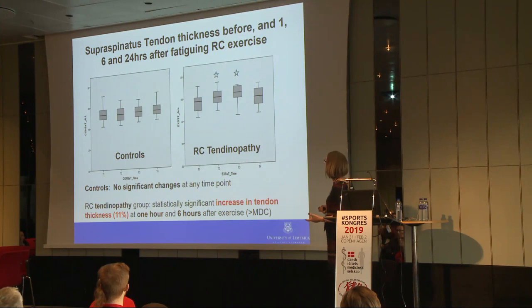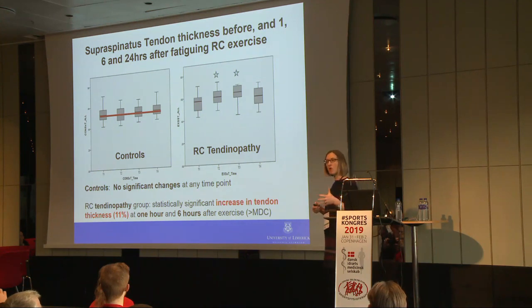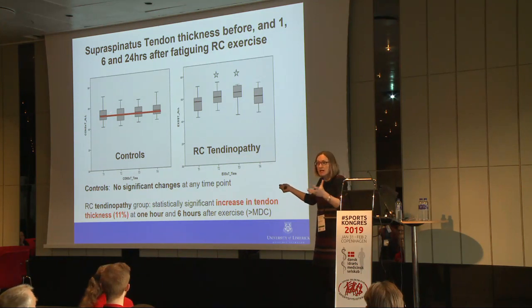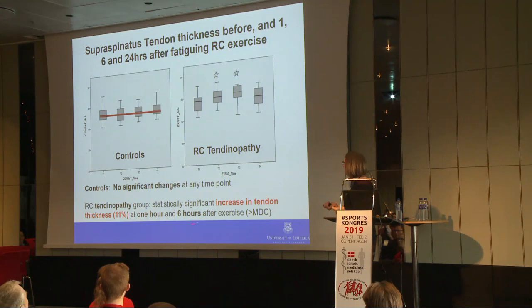Okay, now I'll present the data for the supraspinatus tendon thickness, obviously measured concurrently. The controls had no significant changes in their supraspinatus tendon thickness at any time point. Remembering back to the Achilles data, which suggested that in a normal tendon exposed to this type of exercise you should get a slight reduction in tendon thickness, we did see a slight reduction, but it wasn't statistically significant. It was a very small reduction, and it wasn't greater than our minimal detectable change value. So I can't report it as a reduction. What I'd be saying is, in our control group, their tendon thickness essentially did not change.